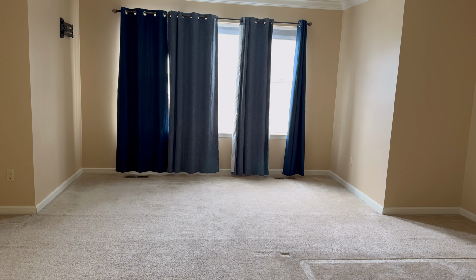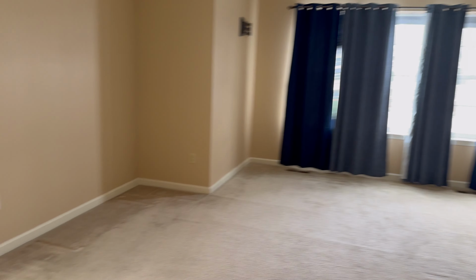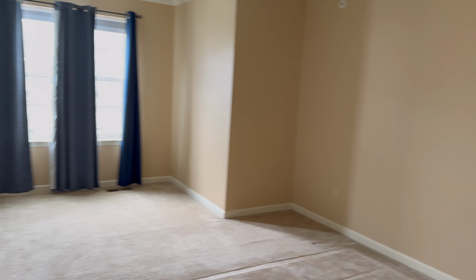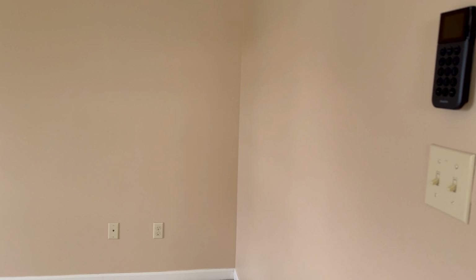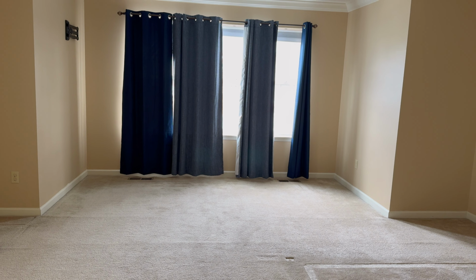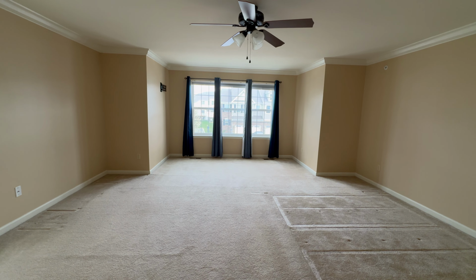That's very nice. And then this is the bedroom, the owner's suite. It's a very generous size. This bedroom also has crown molding, which usually doesn't matter to me at all, but it did have a nice touch. Are you a fan of crown molding? Yes or no? Tell me in the comments.